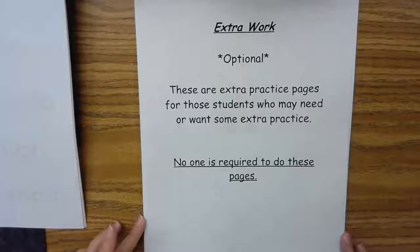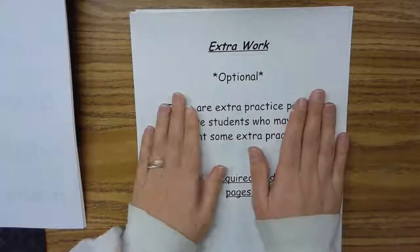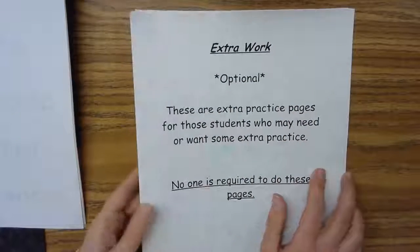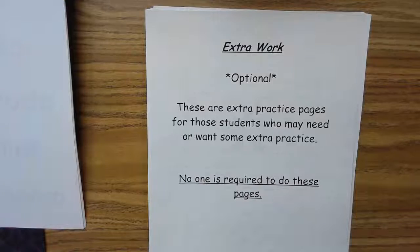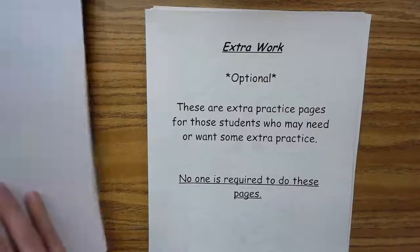And for the month of February, I put in an extra work optional packet like always. And it's got some extra math and language arts help in there. If you have any questions, always feel free to reach out to me.